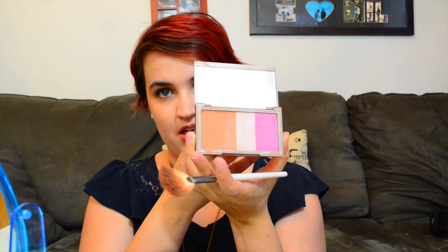I'm using the Urban Decay Naked Flushed for my contour, the bronzer there.